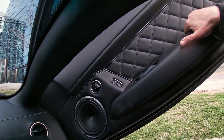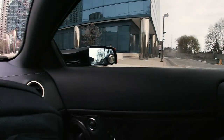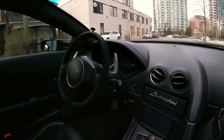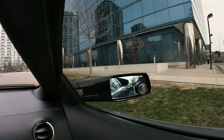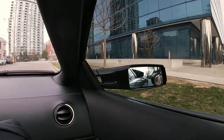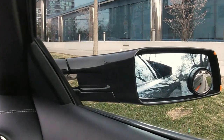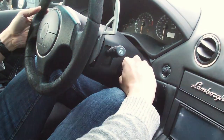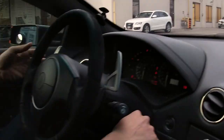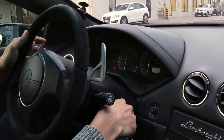Okay, guys, closing the doors on a Murcielago. I am in shock, I cannot believe I am in a Murcielago. Look at the motor. V12, fully straight pipe, rear wheel drive. Oh my God. Just look at what I'm looking at in the rear view mirror. Okay guys, so there's the Alfa and we're starting up the Mercy.